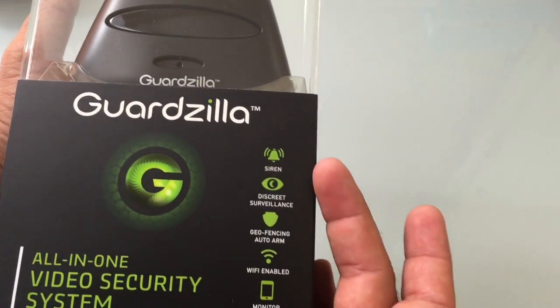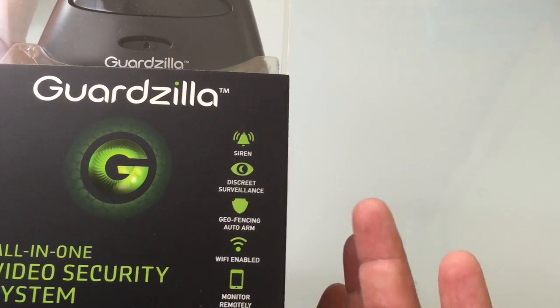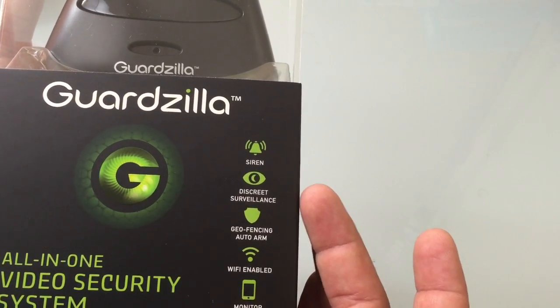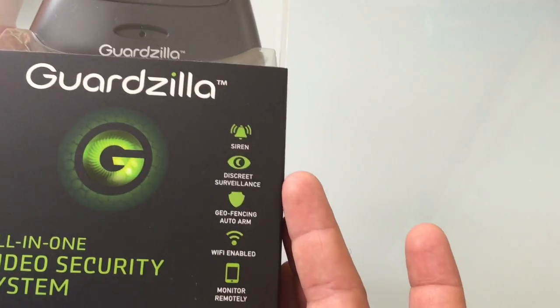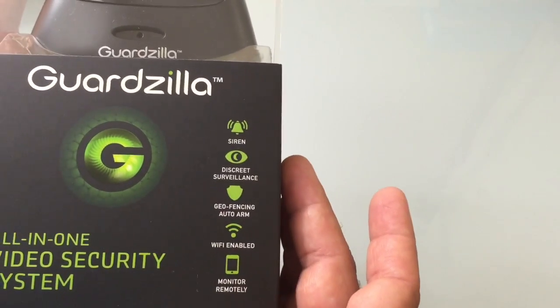First of all, you do have a siren, a built-in siren, so that if there is motion detected, the siren will actually sound. It also has multiple modes, including night mode, that's going to give you the ability to monitor any area within your home. And you could even point this outside through a window if you'd like.